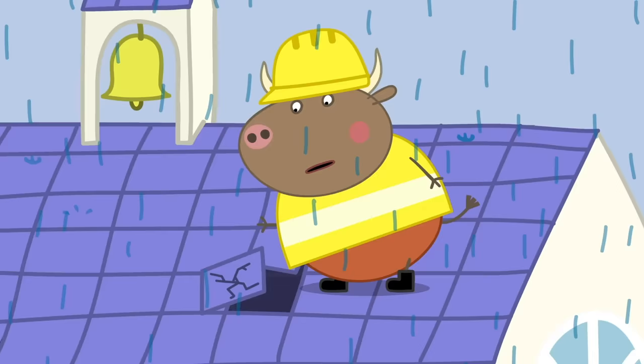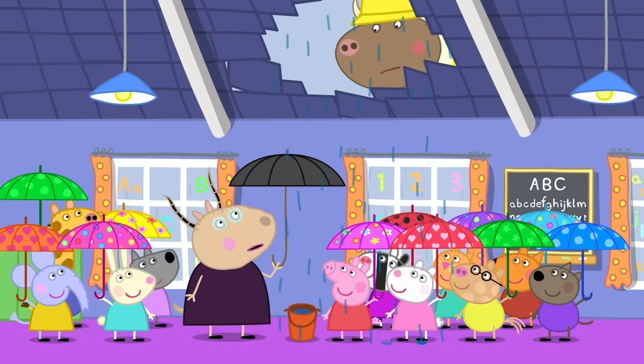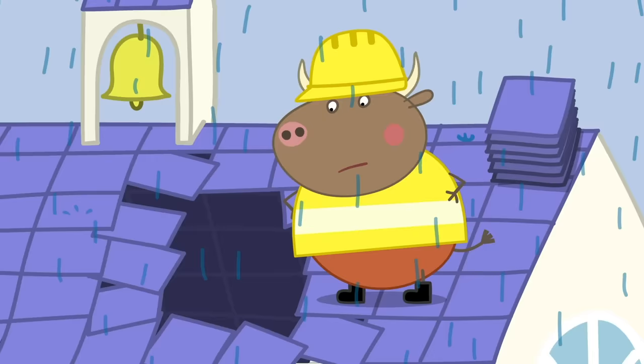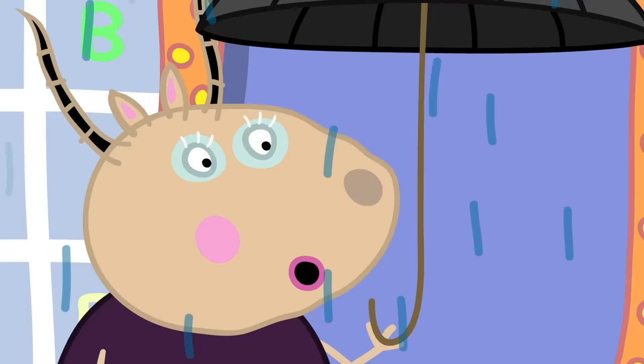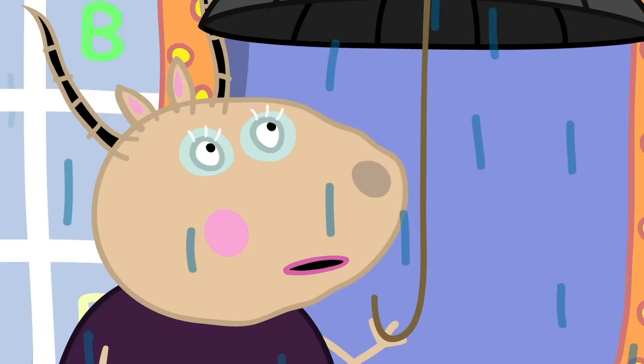Maybe these are the broken tiles. Is that any better? No, it's getting worse. This is a big hole you've got here. It's going to cost a lot of money to fix. Oh, dear. Where shall we get the money to mend the school roof this time?